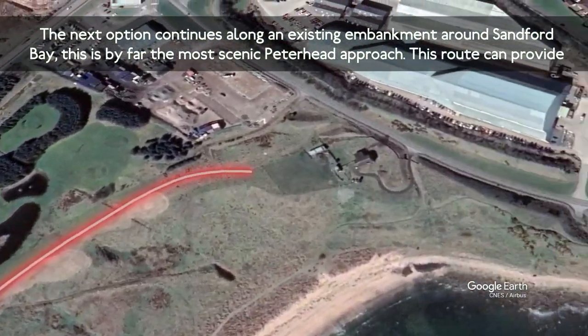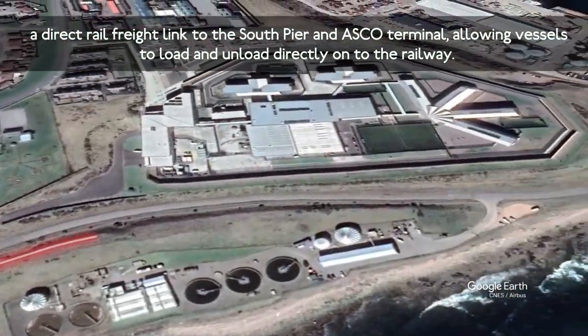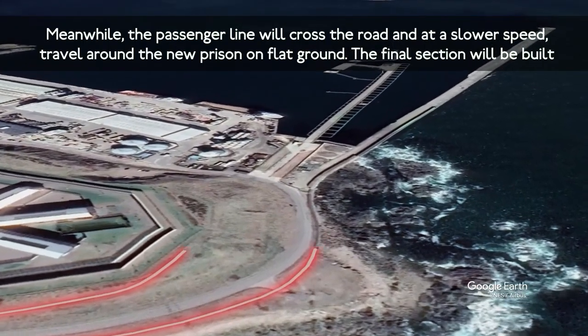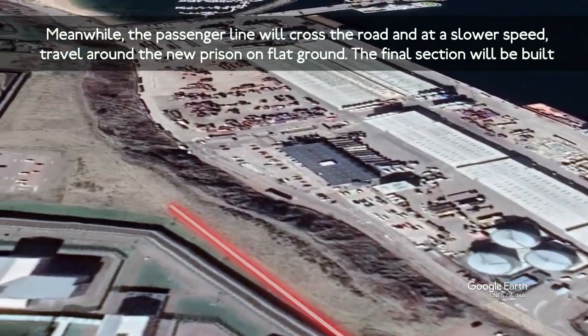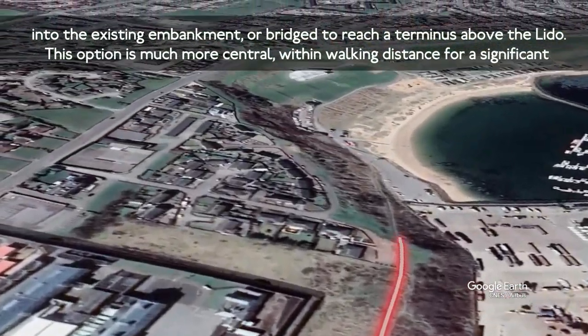This is by far the most scenic Peterhead approach. This route can provide a direct rail freight link to the South Pier and Ascot terminal, allowing vessels to load and unload directly onto the railway. Meanwhile, the passenger line will cross the road and at a slower speed travel around the new prison on flat ground. The final section will be built into the existing embankment or bridged to reach a terminus above the Lido.